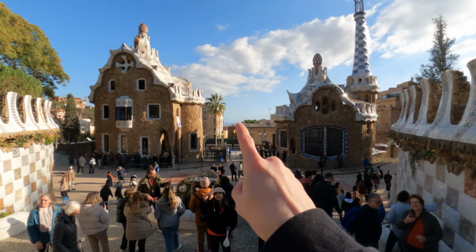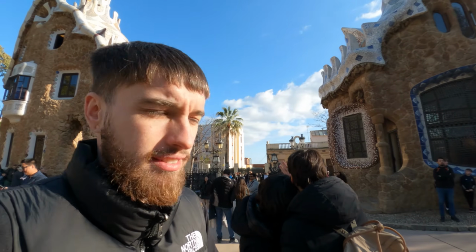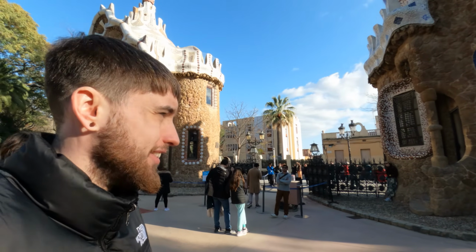I think my favourite thing about Gaudi is the fact that you know it's Gaudi. You look at a building, you go, ah, Gaudi. These buildings right here, they kind of look like gingerbread houses. The most beautiful gingerbread houses you've ever seen in your life. You can't lie. They do look a little bit like gingerbread houses, don't they? Come on. Come on.